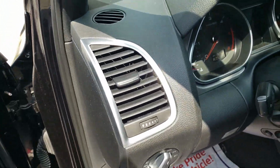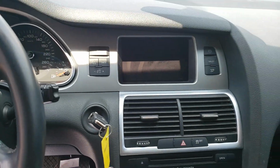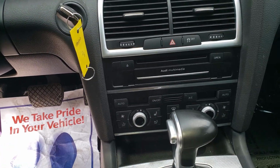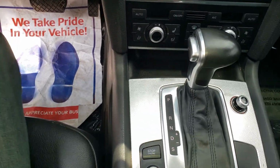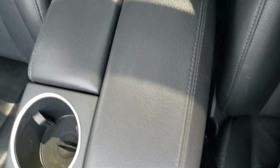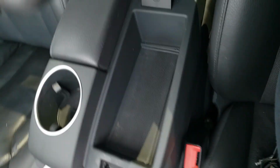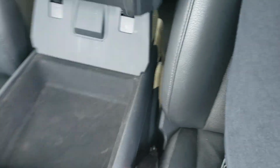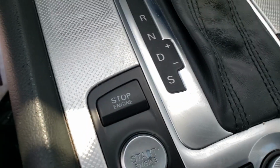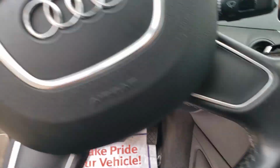Dash looks good. No issues there. Center console, all the switches, all the things, everything seems to work. Everything looks okay. The armrest, cup holder, dual cup holders, extra compartment there. And the big compartment, everything looks pretty good, no major issues. The start button is a little worn, but other than that, looks pretty decent.